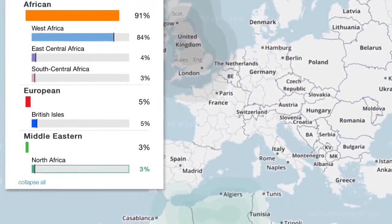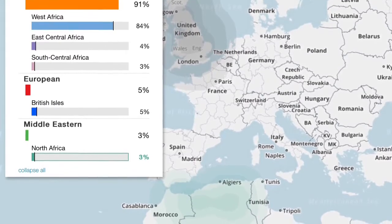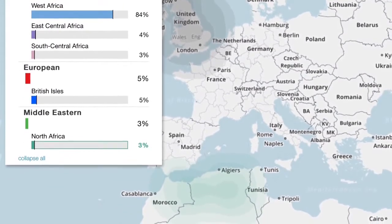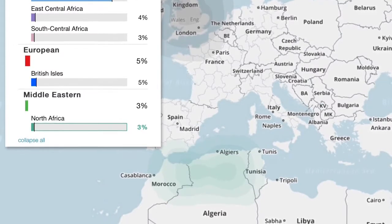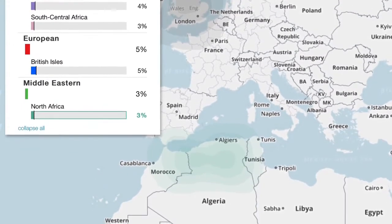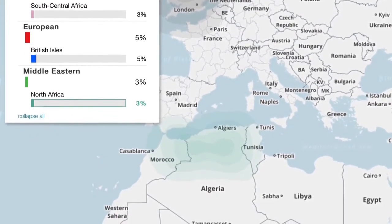Now on this page I expanded some of the results and you see African 91%. Again, it just shows under that West African is 84%, East Central Africa is 4%, South Central Africa is 3%, and then for the European you have 5%, the British Isles is the origin, 5%, and then the Middle Eastern 3%, and North Africa is its origin.